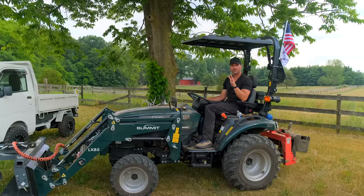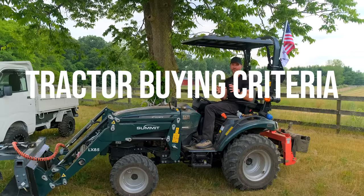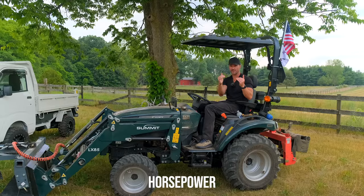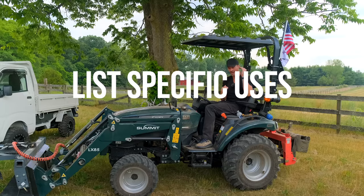All right, so let's run through this really quick. Just the highlights, the things that you should really focus on to get yourself the right tractor. Horsepower is on the list, but it's down there. So make a list first of the jobs. Why are you buying a tractor, right? You have projects, jobs, tasks to do, so write a list of those.